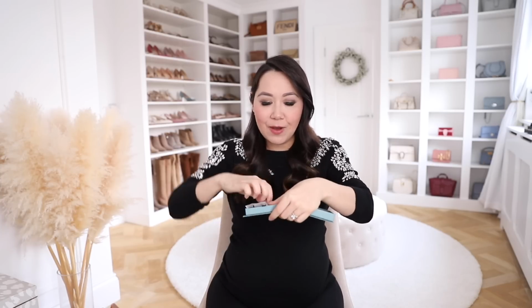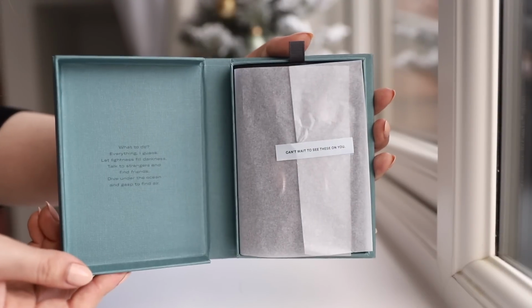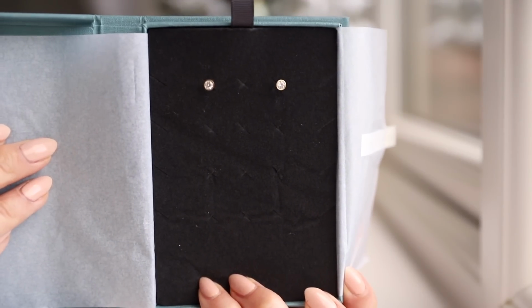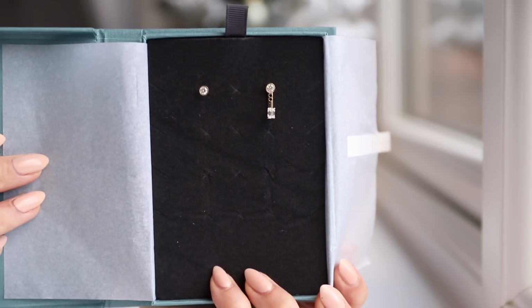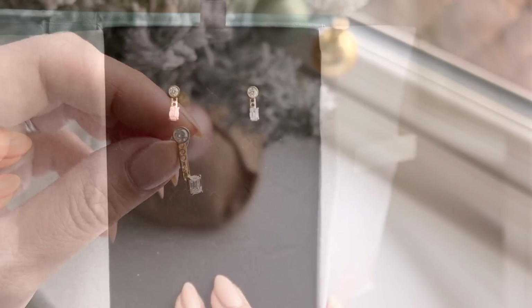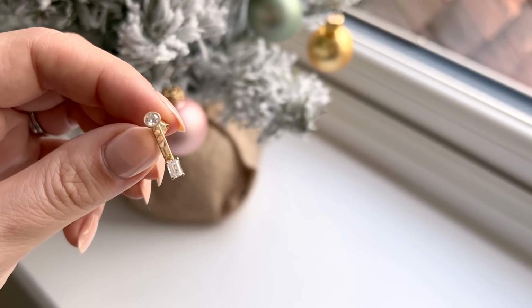So I got one different ear jacket because I've been loving this one so much. This one is the single round stud one to kind of mirror and match the single stud. But I loved the square design diamond. I thought that was so beautiful. So I went for this one as well. I'm just planning on mixing and matching.